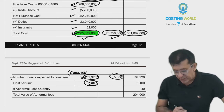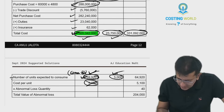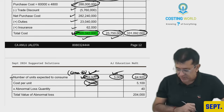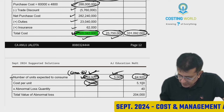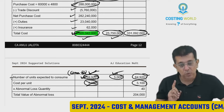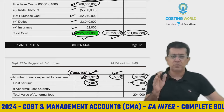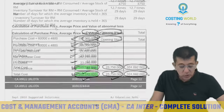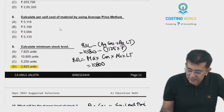Add current period units and the last period units. So therefore, in this case, that will be 64,920. So this figure divided by this will give you the weighted average. Okay, so 5100 was your weighted average cost based upon the average price. So this should be the answer. Therefore the answer will be 5100. That should be the correct answer.